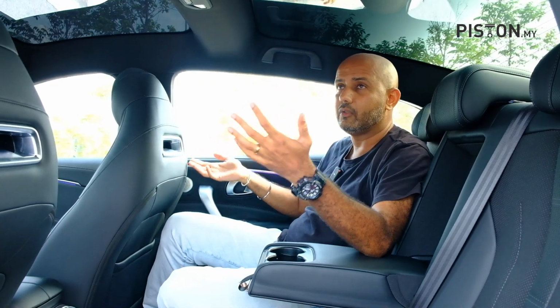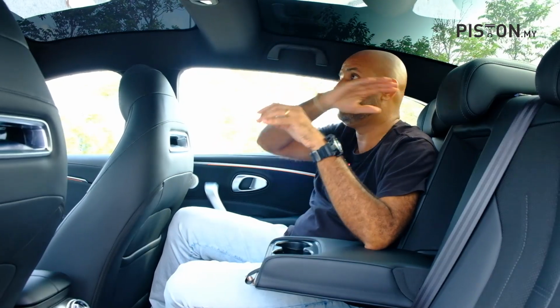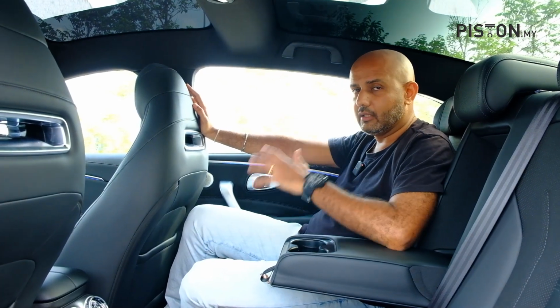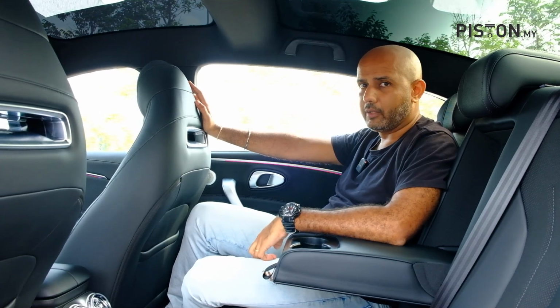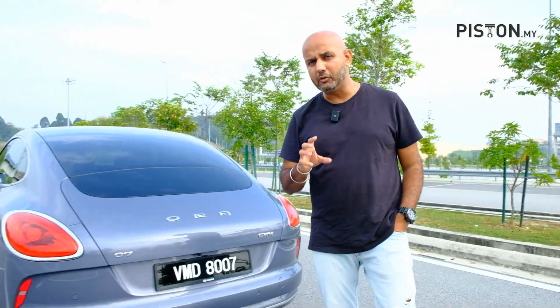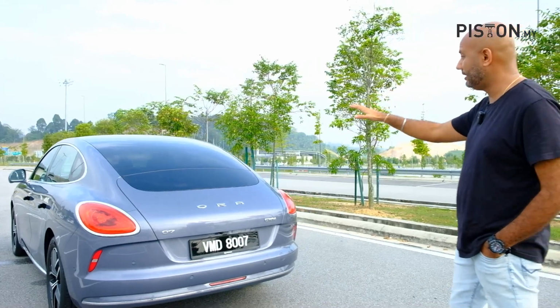So the only way that you can actually reduce that glass house effect is to tint the entire thing, which is a bit sad. Looks great, works great if you live in a cooler climate country. In Malaysia though, where we are, this is just way too hot. So even though that glass might be a bit of a nuisance from the inside, from the outside, I gotta say that it looks really cool.